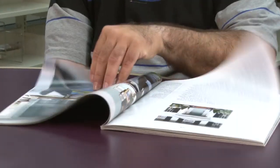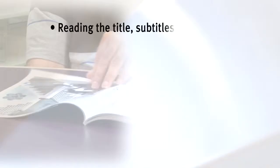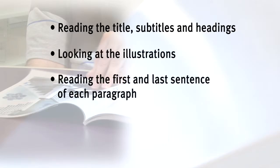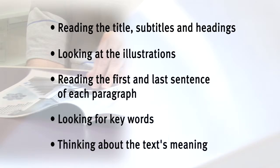By learning comprehension strategies, your learner will become aware of how to think in order to make meaning while reading. Skimming is a comprehension strategy that helps readers get to know a text without reading it thoroughly. Good readers skim texts automatically, but struggling readers must be explicitly taught the steps involved in skimming, such as reading the title, subtitles, and headings, looking at illustrations, reading the first and last sentence of each paragraph, looking for key words, and thinking about the text's meaning.